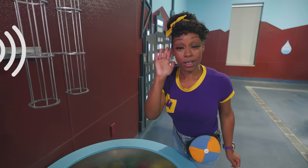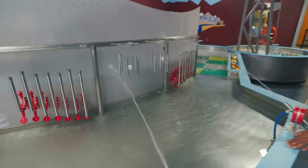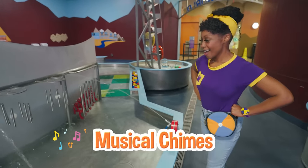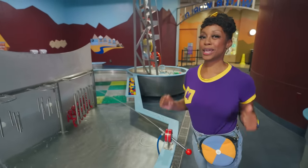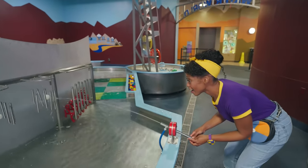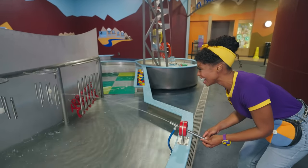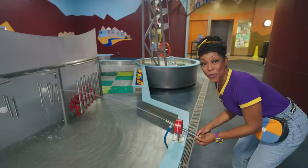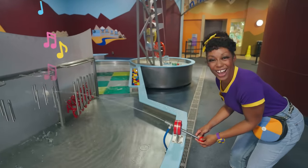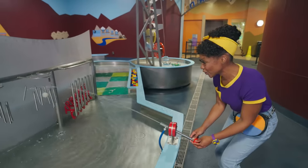Like make sounds. What is that sound? Let's go find out. Wow! Check out these musical chimes. Huh, I wonder how we can make it make music. Let's experiment and find out. Do you hear that? Yeah! The water is hitting the ball and the chimes and making music. Clink, clink, clink, clink, clink, clink. That is so cool.